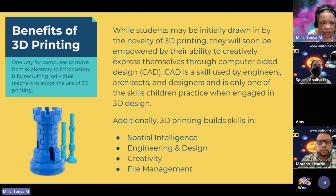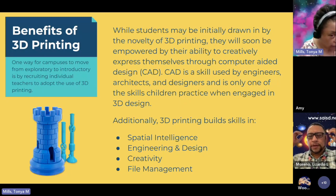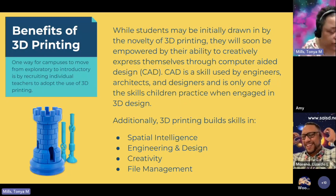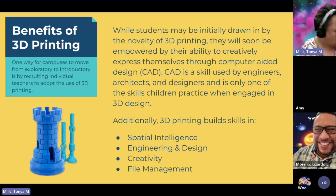So one of the things that we do with 3D printing is that we use what is called computer-aided design software. And the one that we will use today is called Tinkercad. This will benefit our students once they start to use these programs when it comes to spatial intelligence, engineering and design, creativity. It also teaches them how to manage their files.